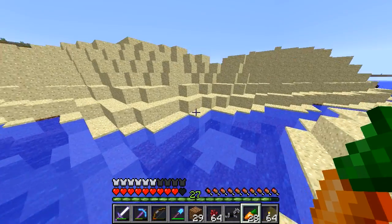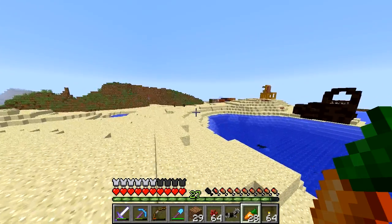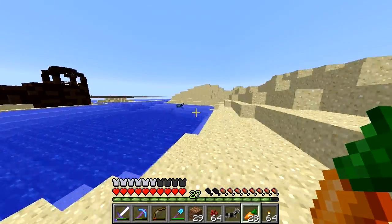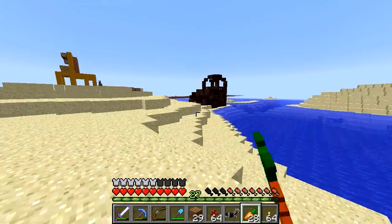So I'm left with this dilemma. Sorry for the frame rate issues. I have no idea what's happening on my computer at the moment. So I'm left with this dilemma of, do I want to get rid of all of this? Because it is about, you guys saw it, about 30 blocks this way from here.